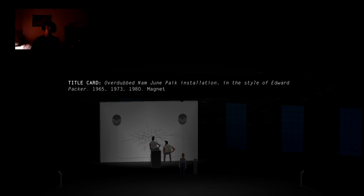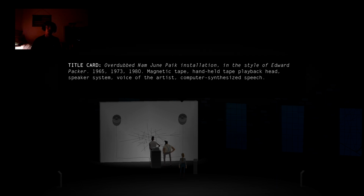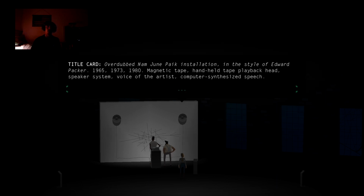Overdub Nam June packing installation in the style of Edward Packer, 1965, 1973, 1980. Magnetic tape, handheld tape, playback head, speaker system, voice of the artist, computer synthesized speech.